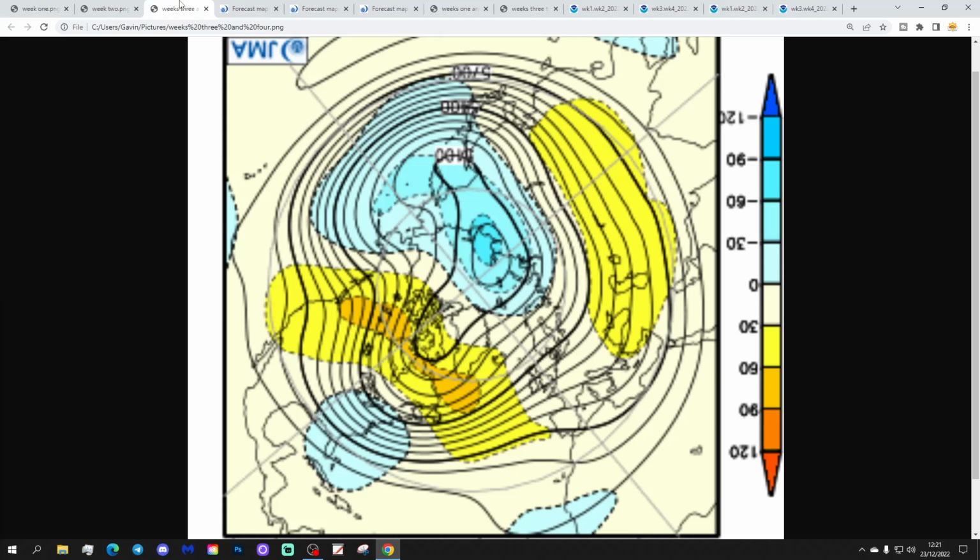And then weeks 3 and 4, which is the 4th to the 18th of January, showing a change. High pressure pulling out into the Atlantic, so we've got a mid-Atlantic ridge extending up towards Greenland as well. Could we start to run a trough in through here? If we do, we'll get a dip in the jet stream in the 500 millibar flow, and that will take us into colder weather. So maybe hints of turning a little bit colder later on into January.